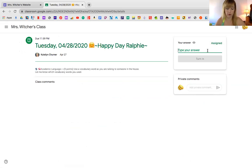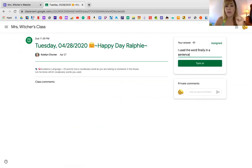So one of my vocabulary words, let me see, is finally. So maybe I'm gonna go up to Ralphie and say, finally you found your taco toy. So then right here, I'm gonna type, I use the word finally in a sentence. And then what you do is you click turn in, and as you click turn in, I receive it, and then I will give you your 5 dojo points.